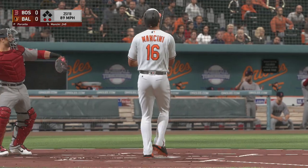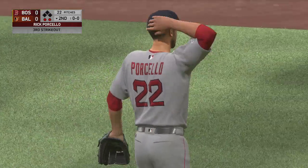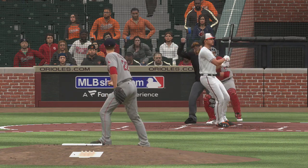A great pitch there as he couldn't get extended on that one, and he's down on strikes for the second out. Every pitcher looks to get off to a good start, and I'd say he's off to a good start. How about the first 5 batters he's faced? 3 of them he's sent down via the strikeout.